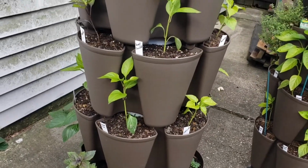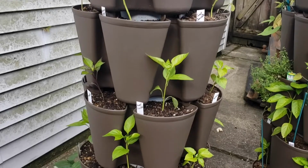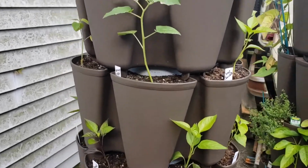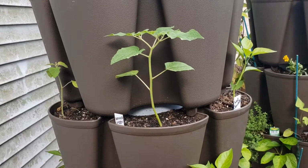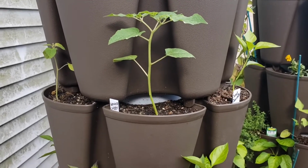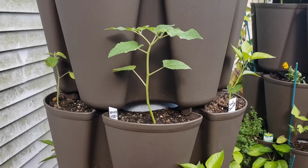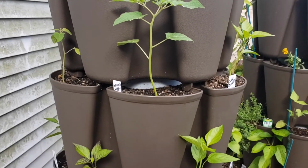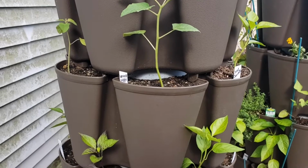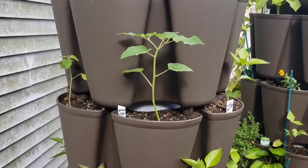But I did plant more of the peppers. I also decided to try something a little crazy, and I put in some ground cherries that I had started. I don't know if they're going to do well. I don't know if this is going to work. I'm going to have to put some sort of a net or something to catch the fruit if they do fruit.